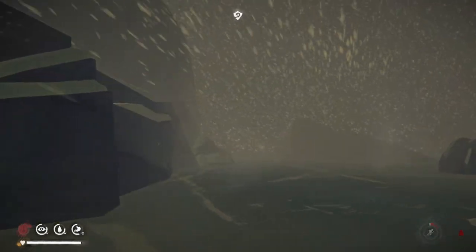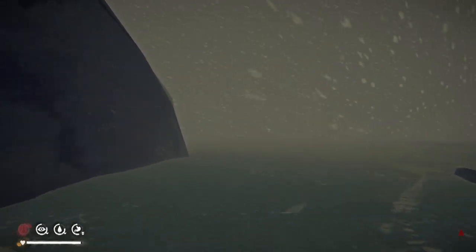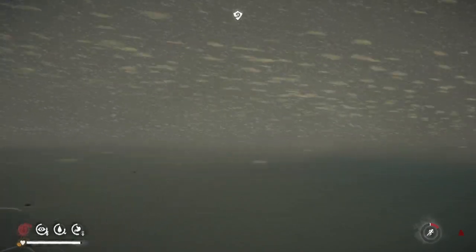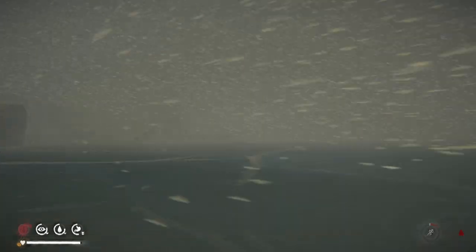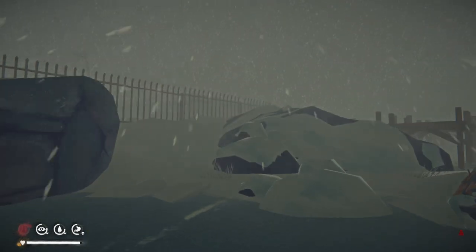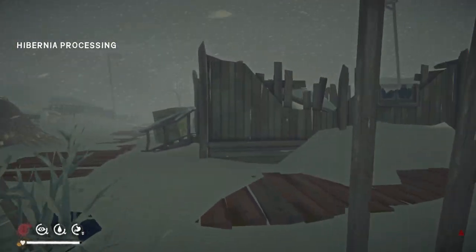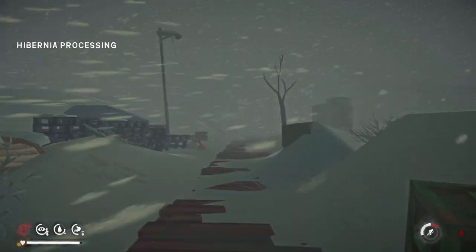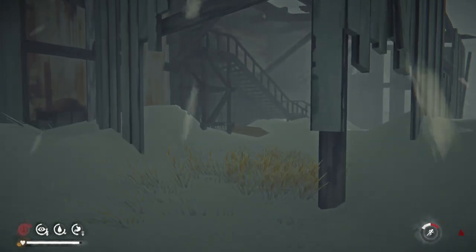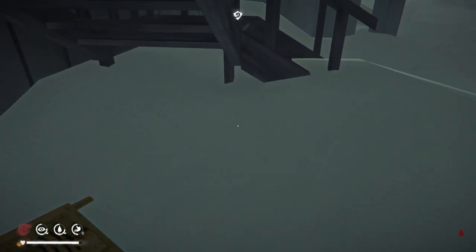I went too far left. Come on, keep going. Here we are. There's no animals out, but I'm still just trying to be cautious. And I didn't even look at these either. I forgot about these. Alright, let's go inside.